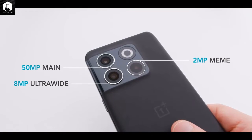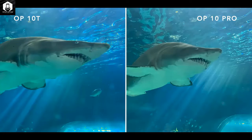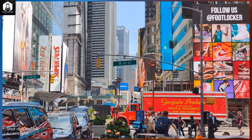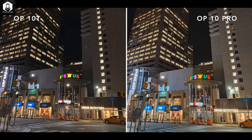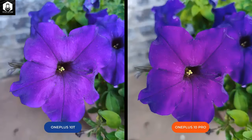Paired with OnePlus' solid color tuning, I love the look of the shot in daylight with just the right amount of saturation and contrast to my taste. You will get more heightened processing with Samsung, more aggressive HDR with Google's Pixels, and more true to life colors with iPhone, but OnePlus more than holds its own here.